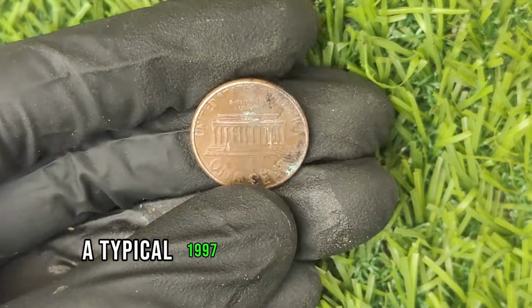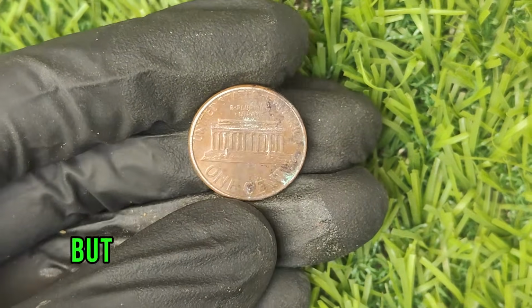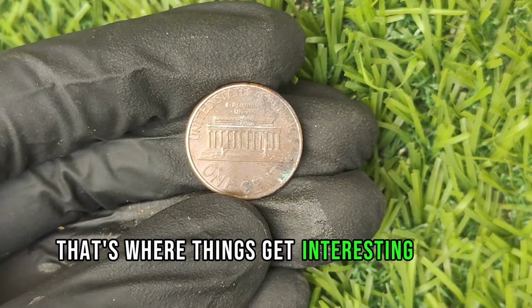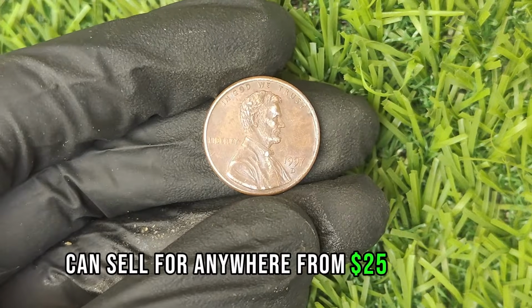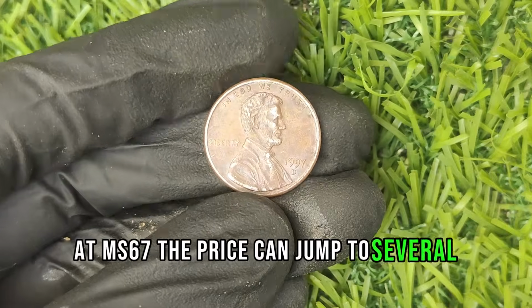A typical 1997 D penny in circulated condition might fetch just a cent or two. But one in uncirculated or mint state condition, that's where things get interesting. MS-65 graded pennies can sell for anywhere from $25 to $100. At MS-67, the price can jump to several thousand.